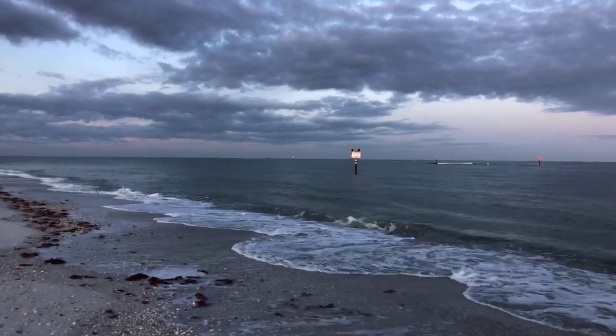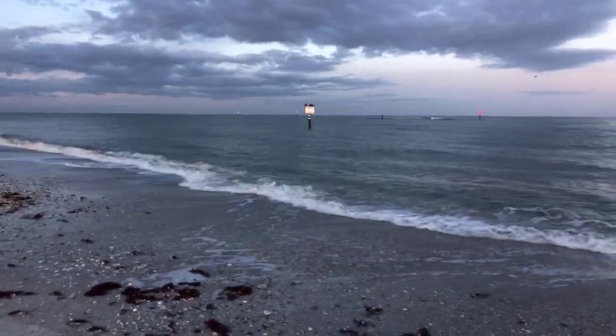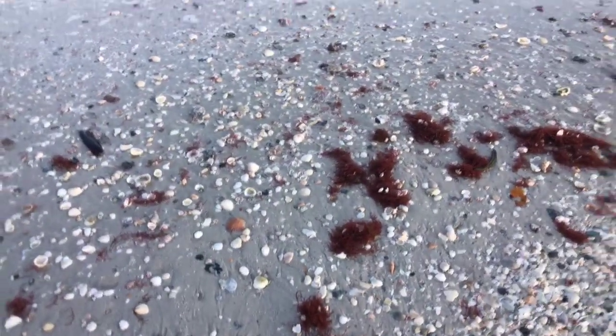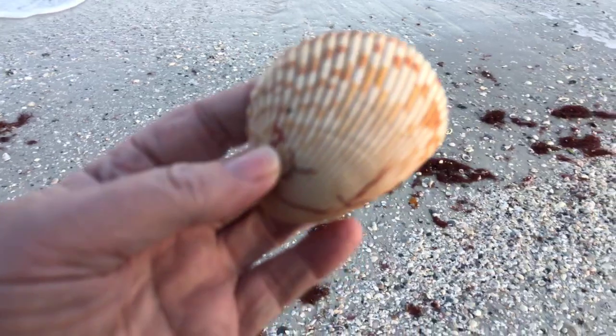Boy, I am seeing a lot of cockle shells up here again. Yesterday we saw a lot of cockles down the beach. Up here at the pass, I'm seeing a lot of cockle shells this morning. They're such beautiful shells, the cockles.